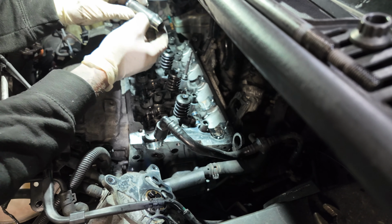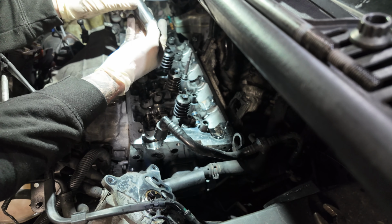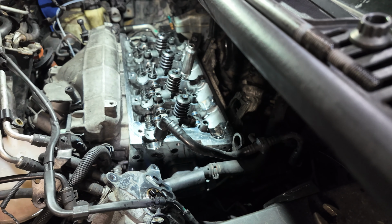Dun, dun, dun. Custom socket. Snap-on UK, Mac Tools, if you want to do a collaboration, get at me. We'll sort something. Look at that. Custom socket. Right, let's keep going.